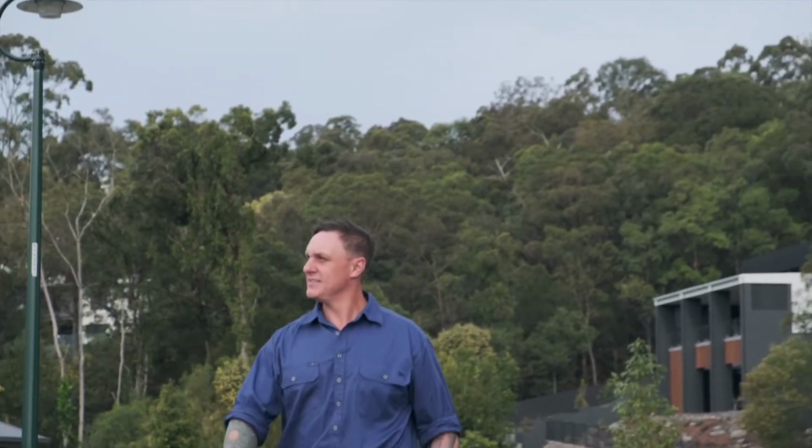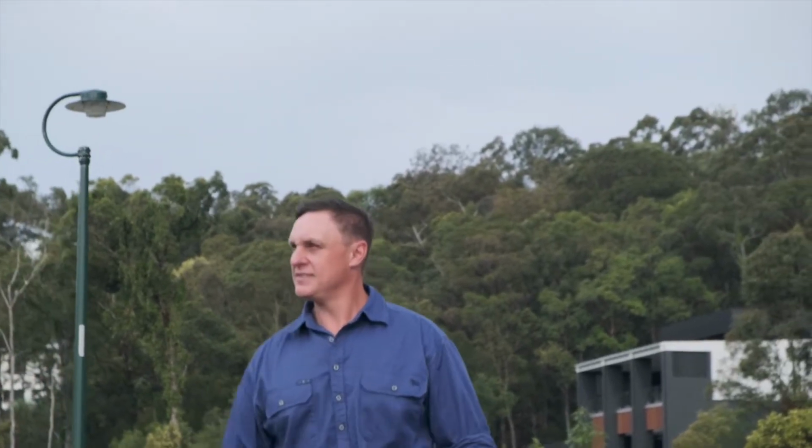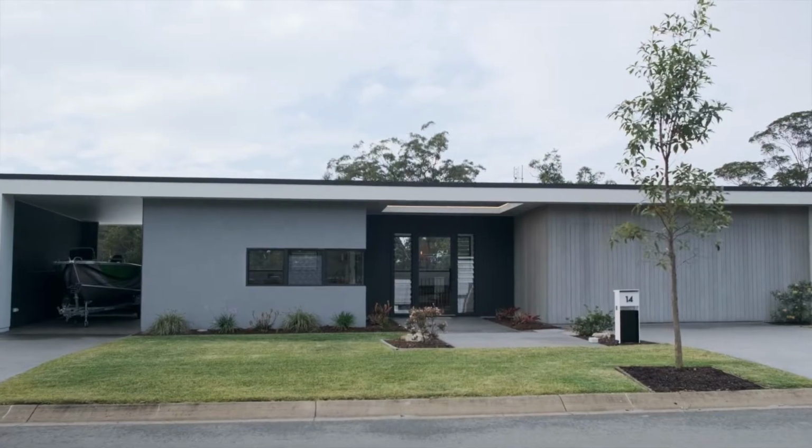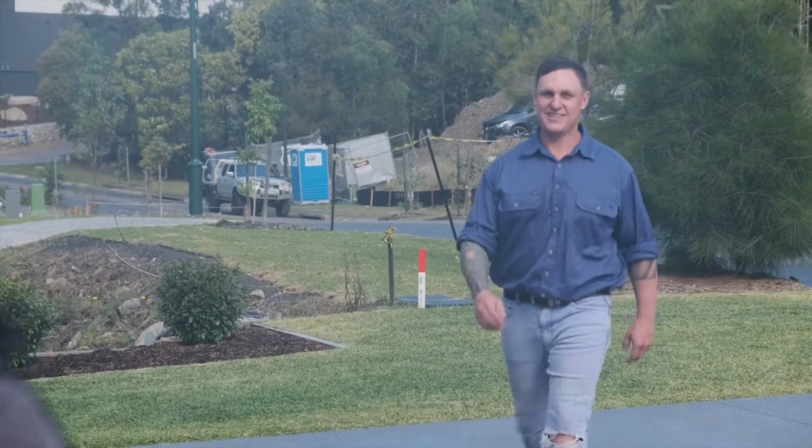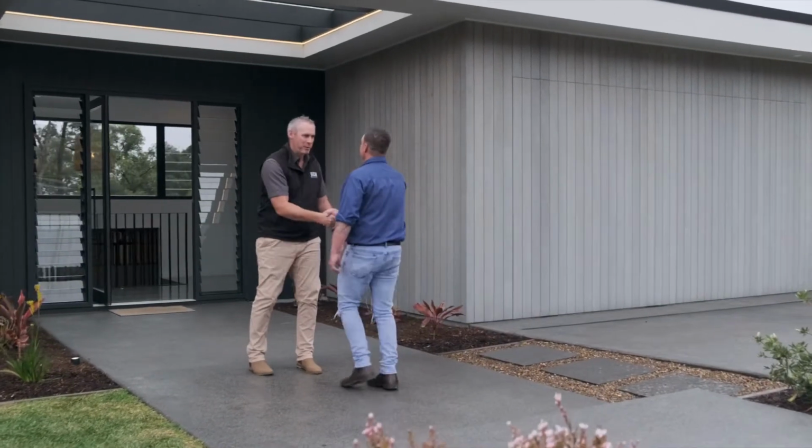I'm here in Little Mountain on the southern end of the Sunshine Coast to take a tour of a house that has a minimalistic facade but packs an industrial punch as soon as you walk in. It also takes advantage of the magnificent views.